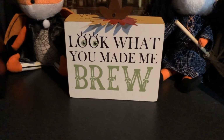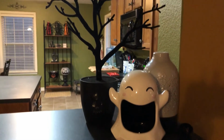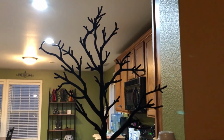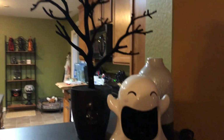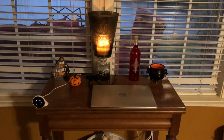And then that picture I got from that local store, Look What You Made Me Brew, also came from a local store. And then those two guys came from Target Dollar Spot. And this guy also came from Target Dollar Spot, as well as this tree. How cute are they? Aw, I love him. I'm gonna put candy in him. So cute. And then over here, my little pumpkin came from At Home.